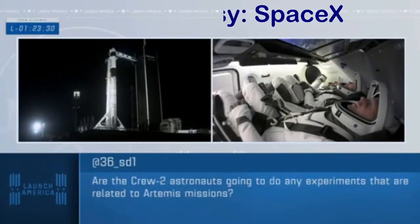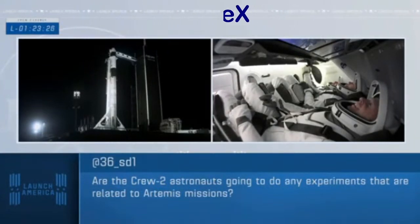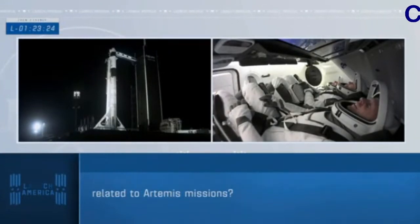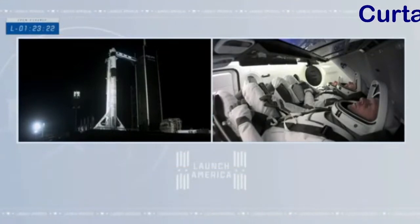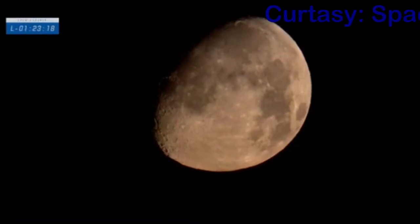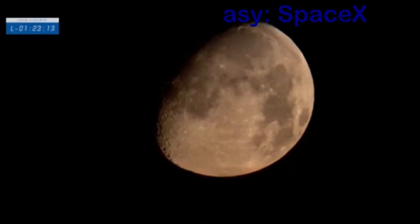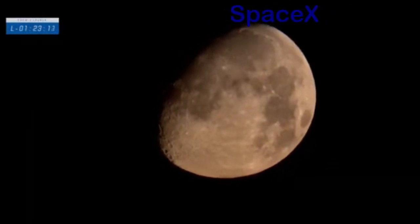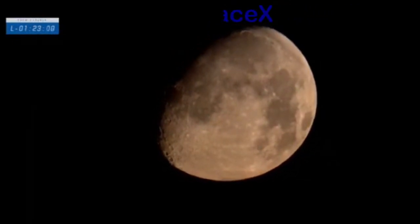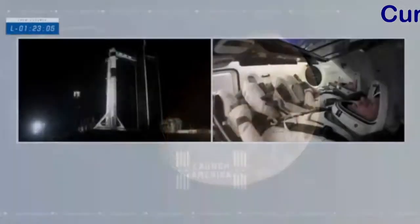Are the Crew-2 astronauts going to do any experiments that are related to Artemis missions? Yes, absolutely. In fact, many of the experiments on station are directly related to Artemis. There's a live shot of the moon that we're looking at, by the way, and that is where we're going with the Artemis mission. We are set on putting the first woman and the first person of color on the moon as part of the Artemis mission.